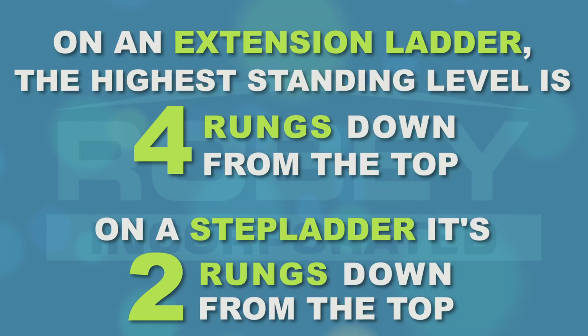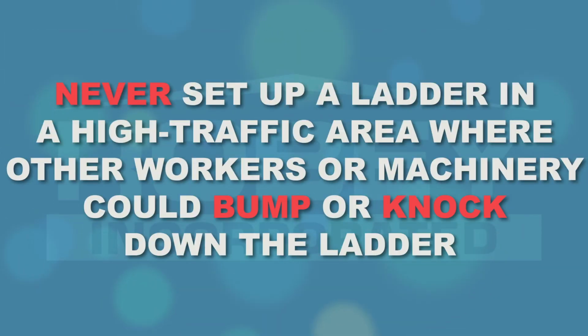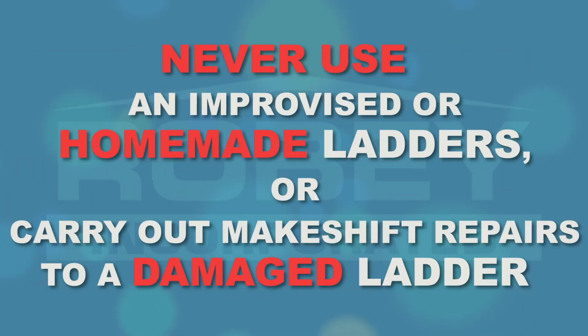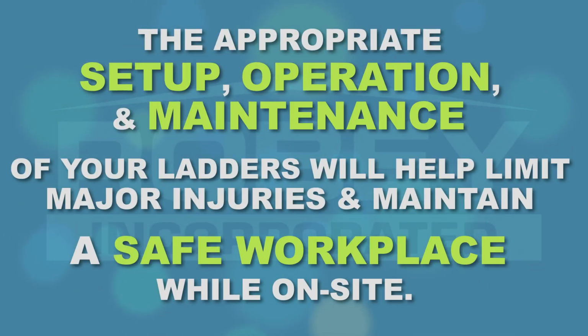On an extension ladder, the highest standing level is 4 rungs down from the top, and on a stepladder it's 2 rungs down from the top. Never set up a ladder in a high-traffic area where other workers or machinery could bump or knock down the ladder. Never place a ladder upon other objects such as boxes, barrels, scaffolds, or any other unstable bases in order to obtain additional height needed. Never use improvised or homemade ladders, or carry out makeshift repairs to a damaged ladder. The appropriate setup, operation, and maintenance of your ladders will help limit major injuries and maintain a safe workplace while on site.